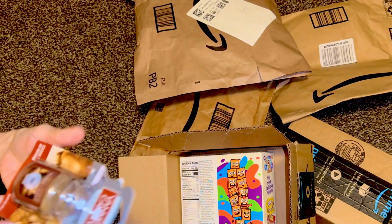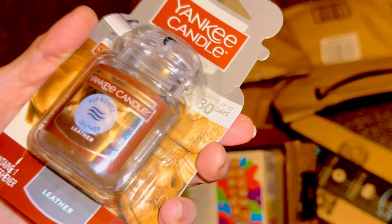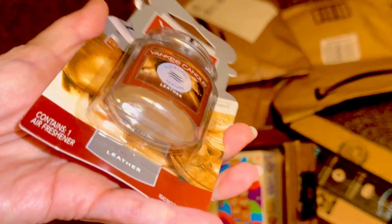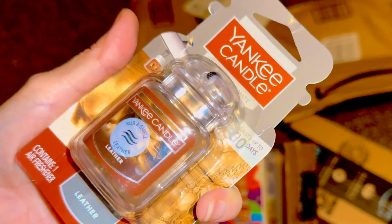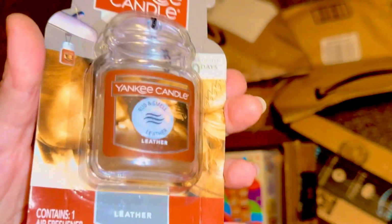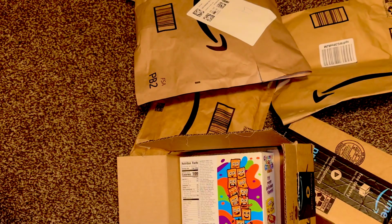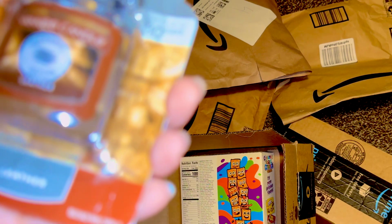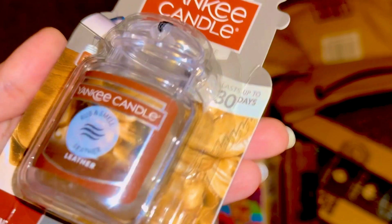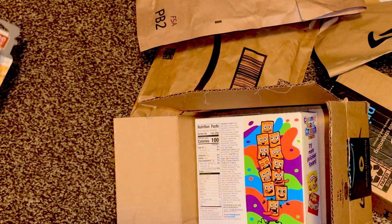The first thing is this Yankee Candle scent thing. It's in the fragrance leather. It's a car scent. It smells just like leather. It's like a solid or a gel. You just hang it in the car. It lasts for a very long time. It says it lasts 30 days. I can tell you that. It says rub and smell. It smells super good. And actually, this is one of my favorite places to get scents from, Bath and Body Works as well. So let's see what else is in the box.